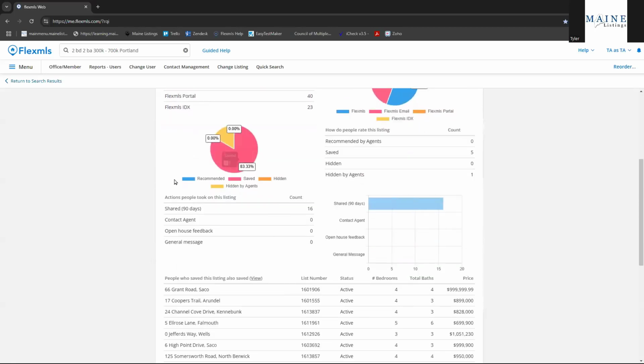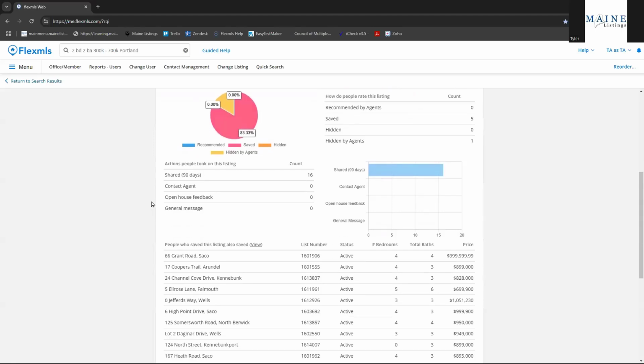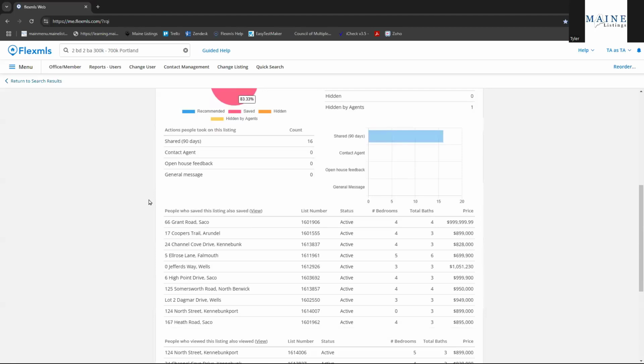Here are some actions people took. So 16 people have already shared the listing. That could be back to their agent for more information. It could be that they shared it with a loved one to say, hey, look at this listing. Is this the right one? Interesting. So, people who saved this listing also viewed. This is a good way to see what your competition is in the market. So of the contacts out there who saved, or favorited, this listing, what are those other listings they're looking at? So again, take this to be almost like your competition. These are the other listings that the people interested in your listing are looking at.